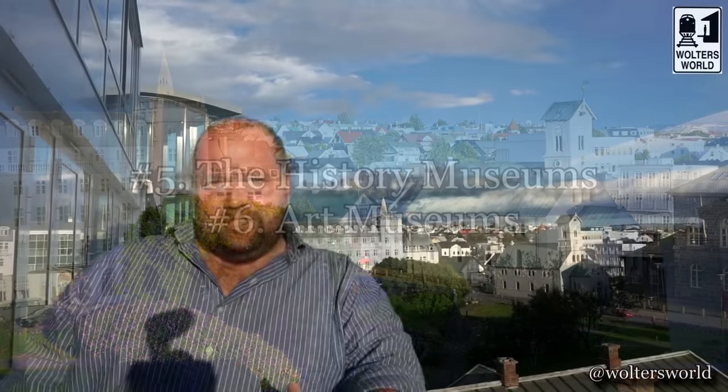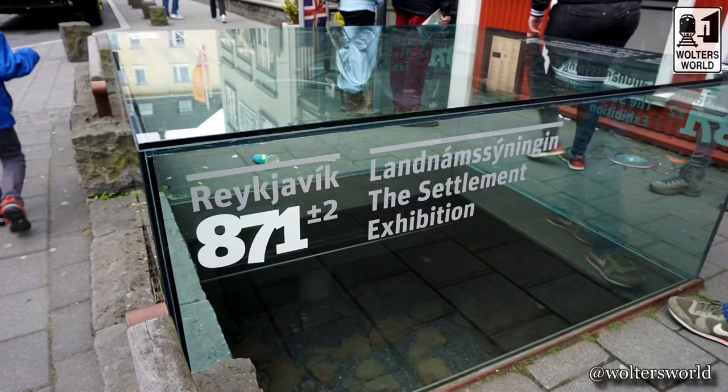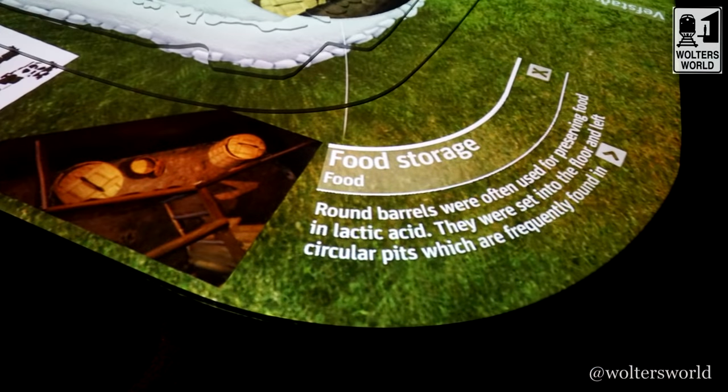Now, if you look at the history, I mean, this is Iceland. There's only been people here for 1,200 years, and what's cool is that they have museums that literally track from the beginning of Icelandic settlement. You go to the settlement center, or basically, they call it Reykjavik 871 plus or minus 2. Basically, what you have is an old longhouse with a fire inside and stuff like that that they found here in downtown Reykjavik. Literally, it's a block from my apartment here.